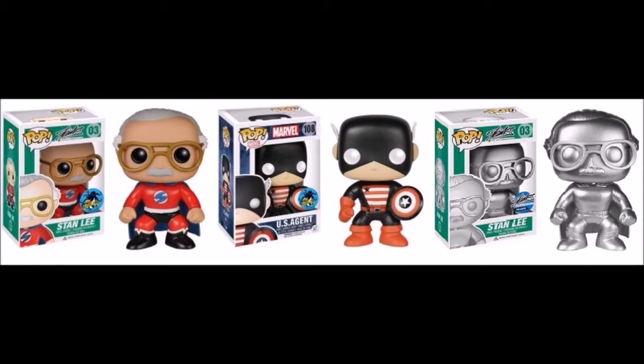Kamikaze, which is Stan Lee's created Comic-Con, is actually including 2 brand new Stan Lee Comic-Con pops. Those, of course, are himself. You get the superhero as well as the silver exclusive superhero Stan Lee.